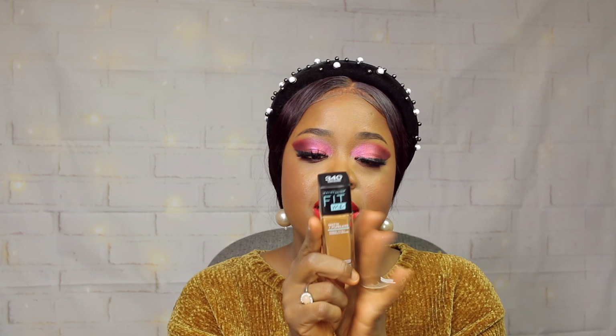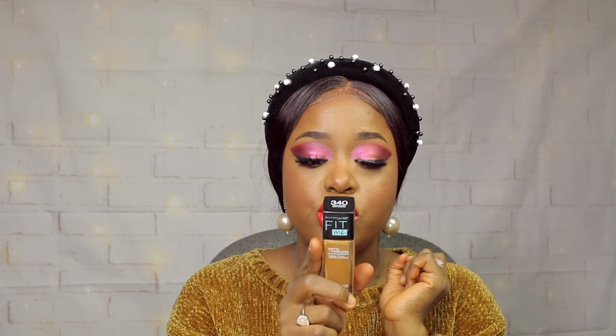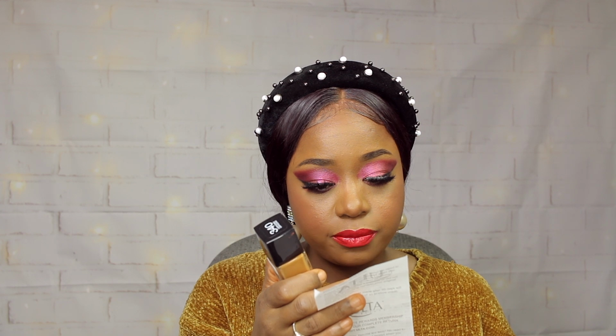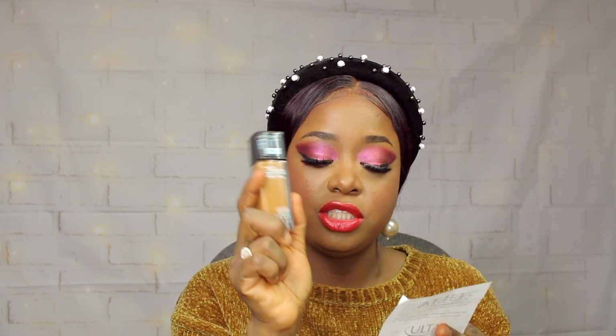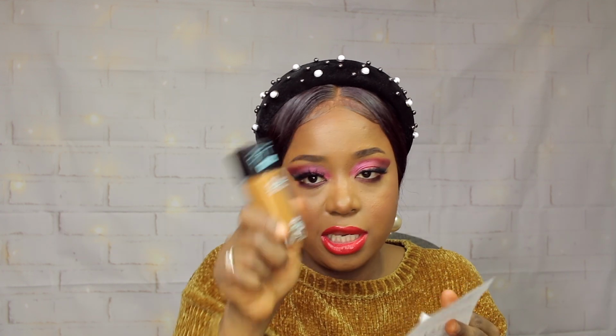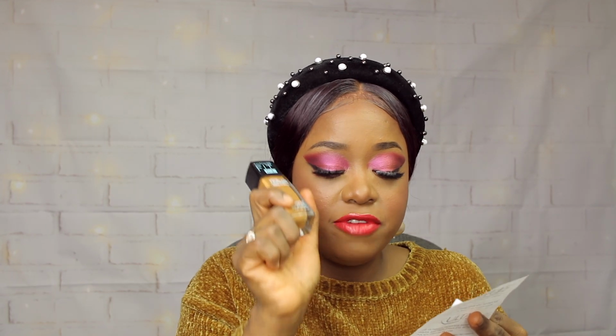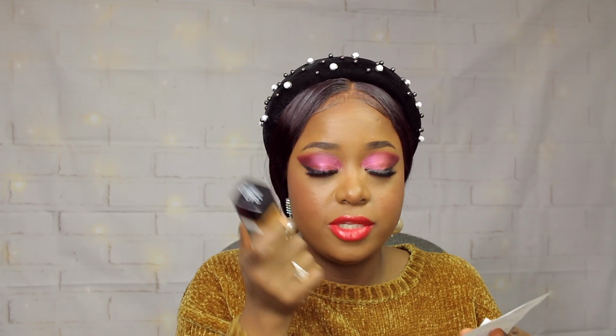Anyway, my shade in this Fit Me foundation is cappuccino, and it is $3.40. That's my shade in this right here. And this particular Maybelline foundation retails for $7.99. However, because I had a discount, I got it for $6.39 instead. It's a very nice foundation. I've used it, so I can definitely tell you for a fact it's a good foundation. And for $7 or $8, I mean, can you beat it?